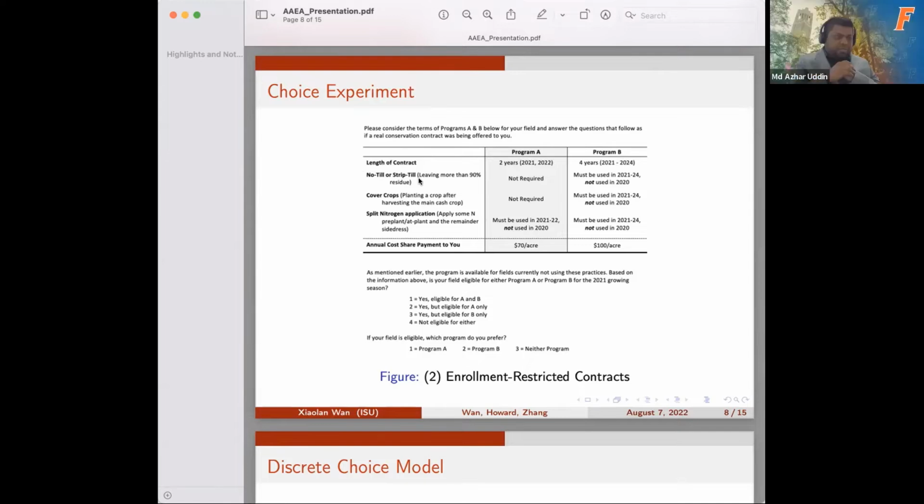We have another question in the chat box, if you would like to address that. Okay, thank you. Yeah, there is a question in the chat box. Do you want me to read it for you? Yeah. The result is a bit counterintuitive. If farmers already use the practice, why would they ask for more incentive?